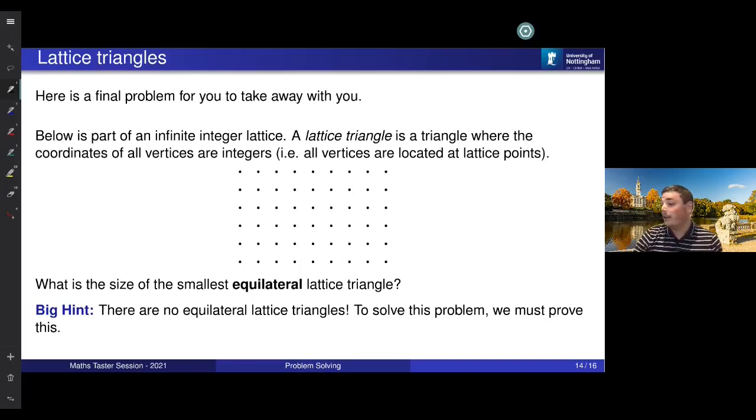And what's nice is there are loads of proofs out there. I'd have a go at doing one or two yourself first, and then maybe have a look online to see what other people have done. But there are lots and lots of different approaches to this that you can take, depending on what kind of maths you like.